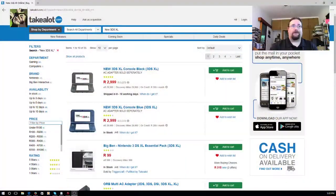Number 3. And that brings us to the new 3DS XL. Honestly, this one for me makes the most sense. It's quite cheap, and you can get one on Takealot for 3,000 Rand. Okay, you will have to buy an AC adapter. That's about 300 Rand or 200 Rand or whatever the case may be. But all in all, it's a saving of 2,000 Rand.